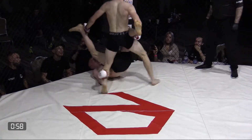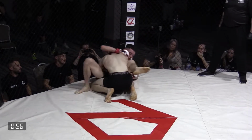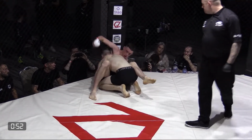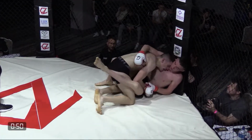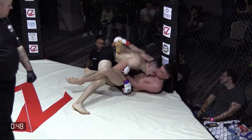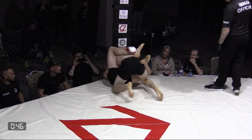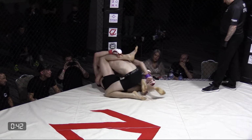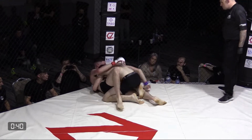Deegan just steps out of it easily. Heavy hips with a big right hand landing. Landing just as he fell back into the guard. And again, that guard's been open more than it's been closed. And again, playing with that rubber guard, holding on to the ankle as opposed to underneath the calf.